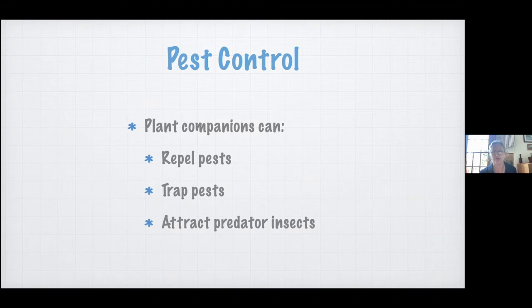But for pest control, companion plants can repel insects, they can trap insects, they can actually attract the predator insects. So trap crops are a thing where you actually let the pests go at it. For example, for aphids, you might just let the aphids have one plant, and that will attract the predator insects that want to eat the aphids, and you'll have less aphids elsewhere in the garden.